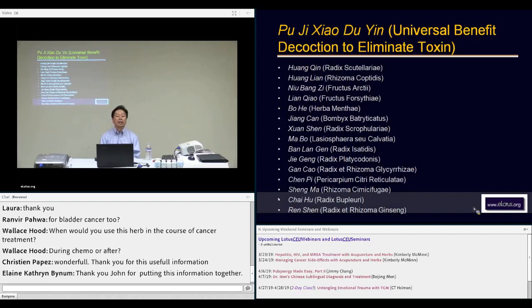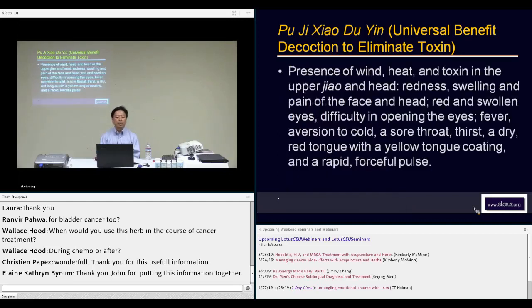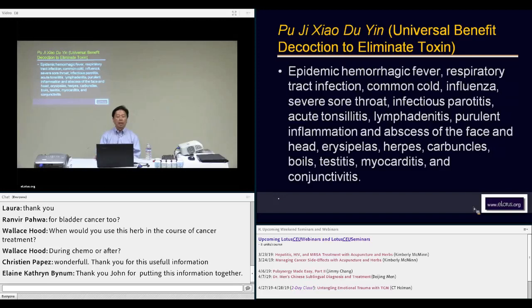All right, so basically, this is a formula that was used for some type of infectious, contagious, epidemic type of condition. Okay, so from a TCM perspective, this is heat, toxins, wind affecting the upper jiao. So in a way, patients who have upper respiratory tract infection, contagious, infectious flu, bacterial infections, and so on. All right, and these are the disease names and so on. All right, so if you have this type of outbreak, okay, then this is one of the best formulas to use.